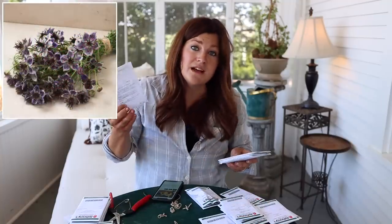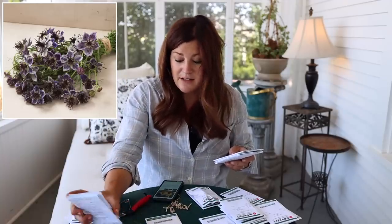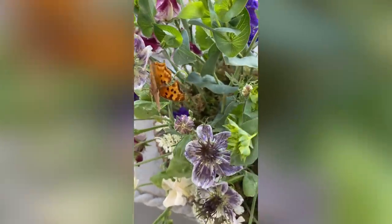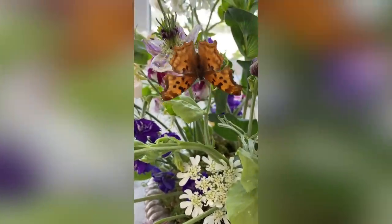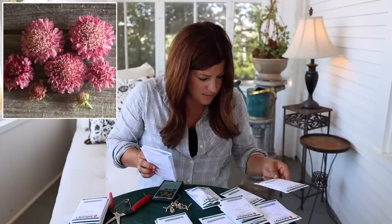We've got Delft Blue Nigella, Love in a Mist. That is one of the ones that I harvested today. In fact, it was in that little video I posted on Instagram where I had brought the arrangement out here to the sun porch, and I started to take some pictures, and a butterfly just flew in and landed on the arrangement inside the sun porch. And so I had a lot of you guys asking me what variety those Love in a Mist were inside the arrangement, and they were Delft Blue. They're so pretty.